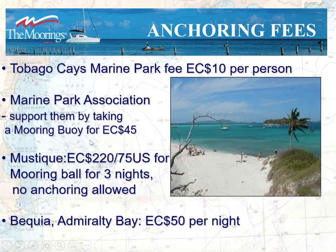As you go through the islands, there will be some anchorage fees and some mooring ball fees. In Tobago Cays, the park fees are 10 EC per person. And if you do take a mooring ball in Tobago Cays, it's going to cost you 45 EC. In Mustique, which is also known as the Island of the Rich and Famous, the mooring ball is 220 EC or 75 US, which is for 3 nights. No anchoring is allowed. In Bequia, Admiralty Bay, the mooring balls are 50 EC per night.